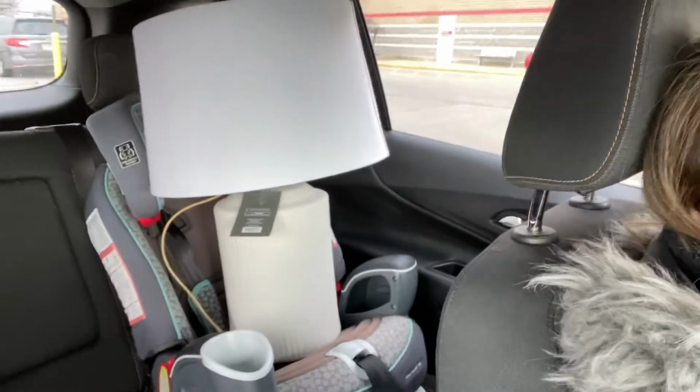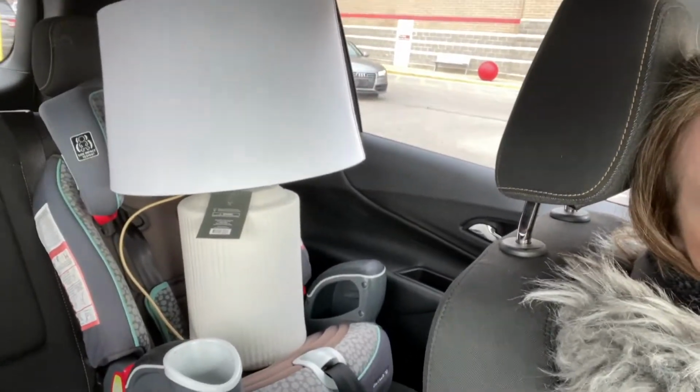So we are at the Target pickup spot and I got my baby back there. This is a very popular lamp lately, so I'll have to inspect it later and make sure there's no scratches, but they only had one left, so I did pick it up. I'm excited to take it home.